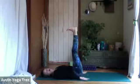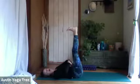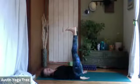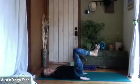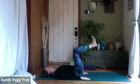Bring your arms back down beside you, palms down. Try to keep your thigh bones vertical, so perpendicular to the floor, and you're pulling your low belly in. So this is using those strong muscles just to hold your legs up in the air. I know this is a lot of effort. So your modification would be to bend your knees, shins floating parallel to the floor. You still want to try to keep your thigh bones straight up and down.